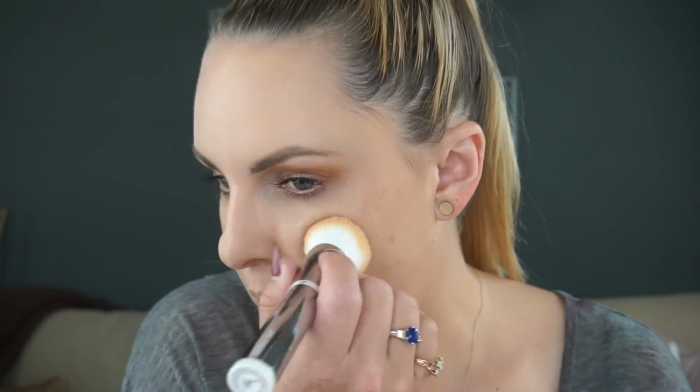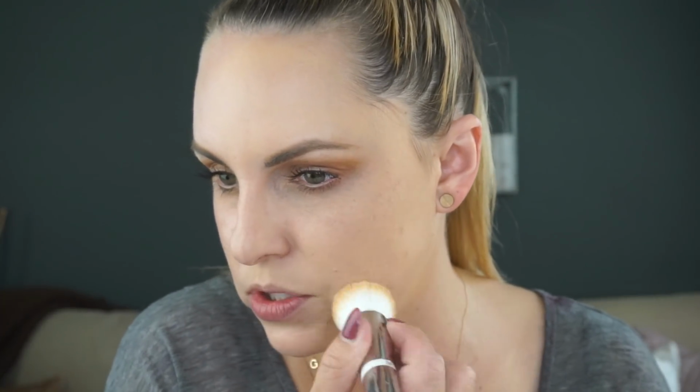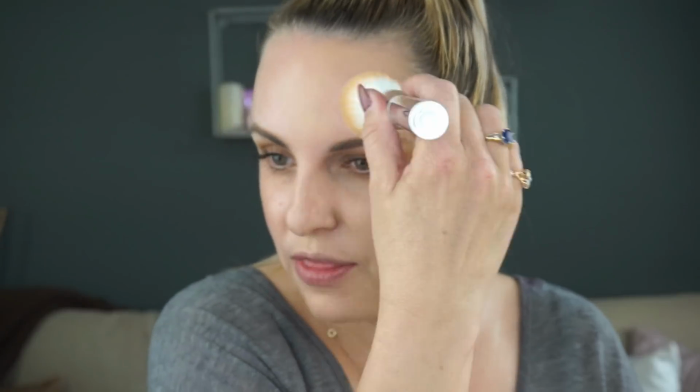Okay, so that is a nice light wash all over the skin. I think it looks really pretty. So here you go. Here it is in all her glory. The brush, to me, just leaves a little bit of strokes, especially on the nose, but that's not finished. The forehead I don't love with the brush. I think I'm going to go over it with the Beauty Blender.